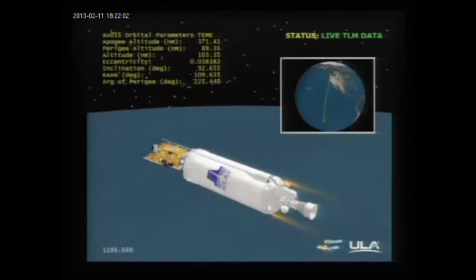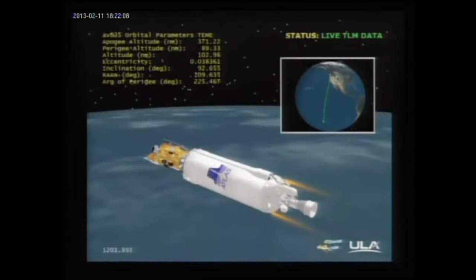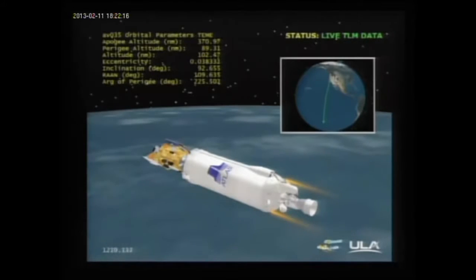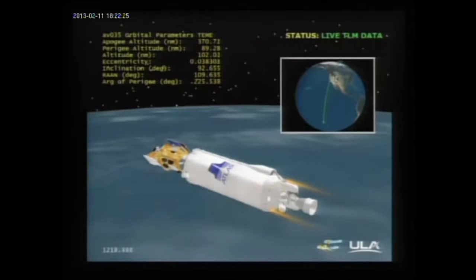Passing through 20 minutes into the mission, everything continues to look good. Seeing expected data dropouts due to the PTC roll. Vehicle systems look nice and stable. Pitch and yaw have nulled out, and we continue to see our 1 degree per second PTC roll.